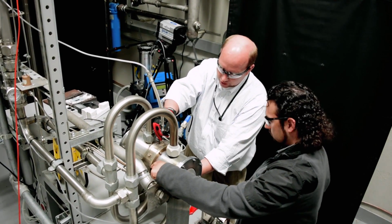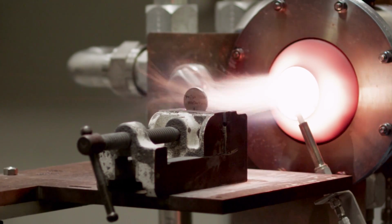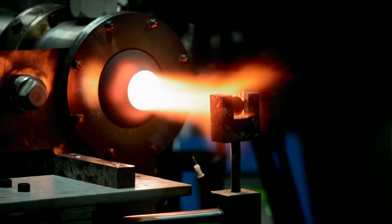But finding the right ceramic material is a tedious and exacting process. In their lab, scientists and engineers recreate the harsh environment inside a flight engine. They expose the coatings to the different types of conditions within an engine and examine how well the coating was able to withstand the test. Observations are noted, changes are made, and they do it all over again. It's time-consuming work, but the results are encouraging.